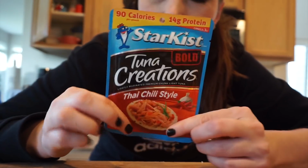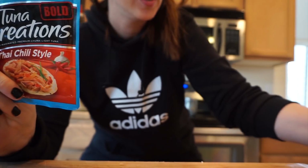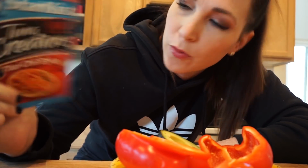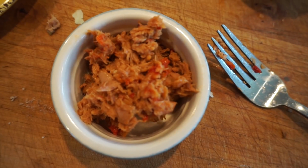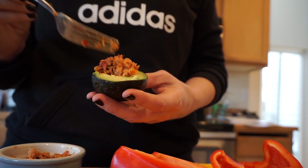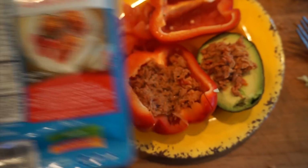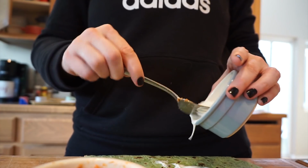All right, next we're gonna try this Thai chili style tuna, and we're gonna add it to an avocado and a red pepper. And we will just spoon it into you. You fill me up. This is a pretty big pepper, but I'll do my best. Next, hot buffalo style.